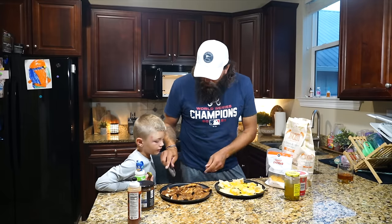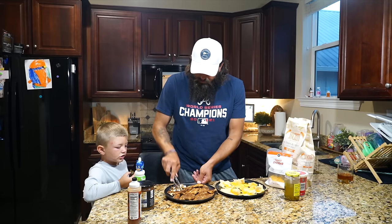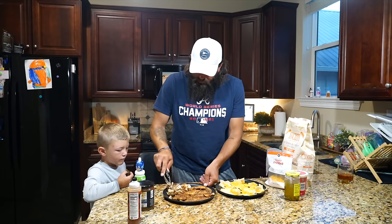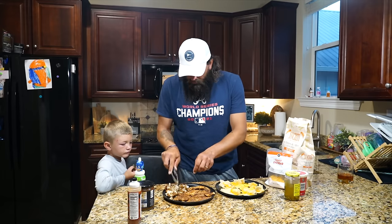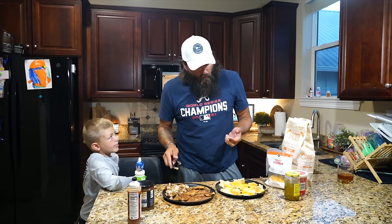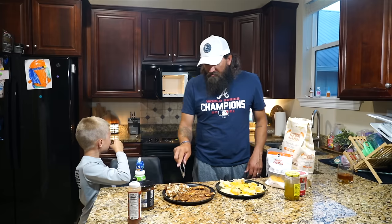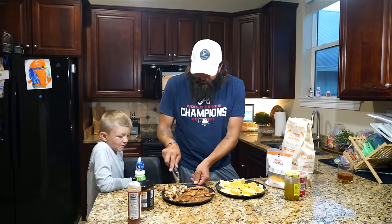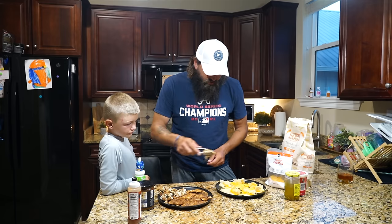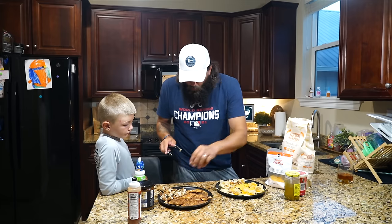Just gonna take some tongs, break apart this blackened snapper. I'm just gonna break apart some of these pieces. We're gonna try this little bite here. I think you're gonna like it. I'm just gonna take some of this shredded fish. Sprinkle it on the chips.